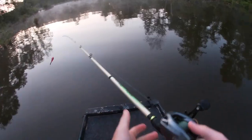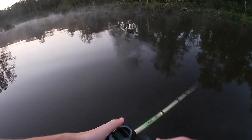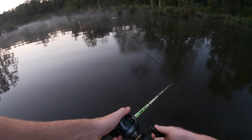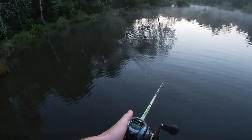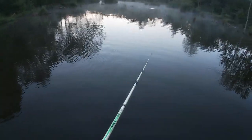See, this is why you get up early. Look at this fog. I never get to see this because I don't like to get up early. But I woke up super early today, so we better at least catch some fish. Gotta be worth it, right? I'm very good at losing expensive stuff. So let's hope I don't lose this thing or I might cry because this is my prized possession now.